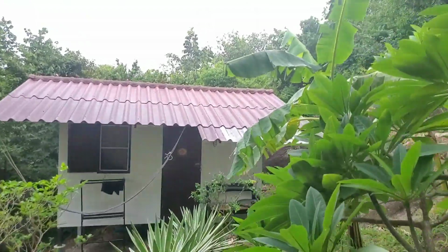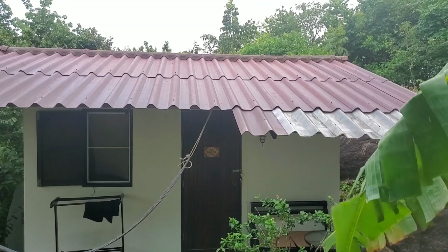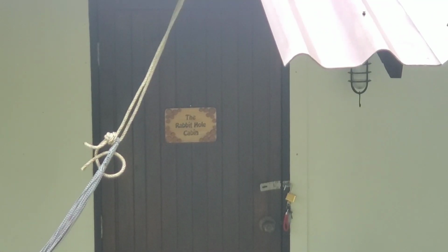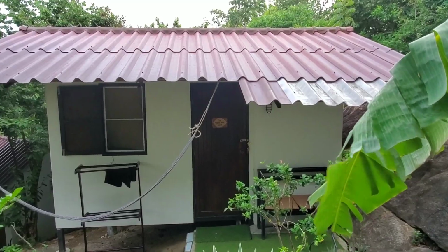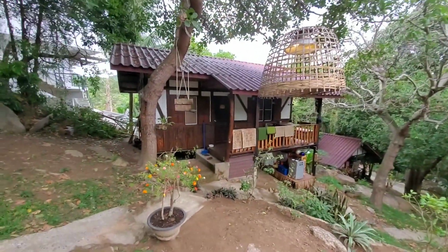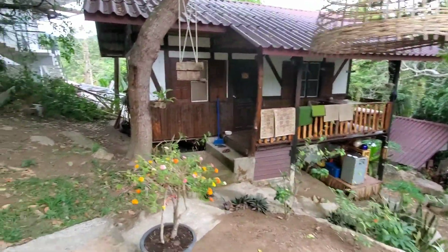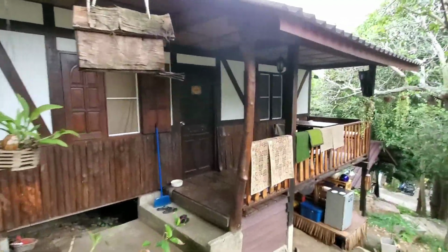Yeah, and they have names, right? So this is the rabbit hole. My place is called the rabbit hole. I don't know if you can see it. Let's see if I could zoom in. There we go. See that? A rabbit hole cabin. Let's go back to base. And this one where Valerie's staying, the owner, it's called the lodge.